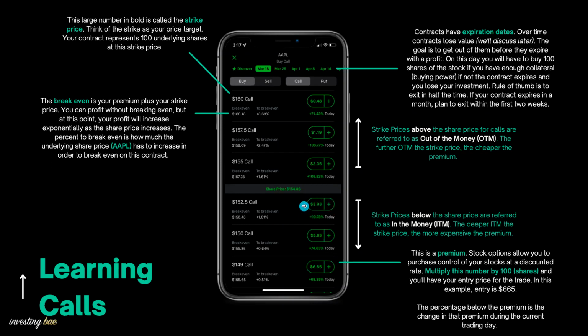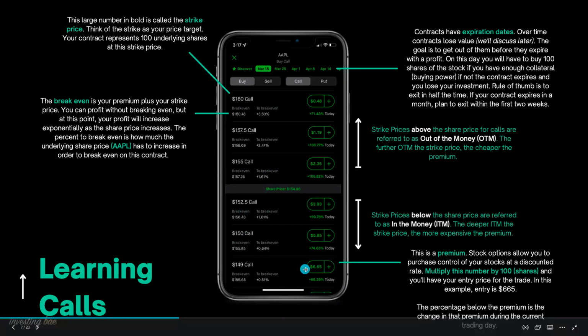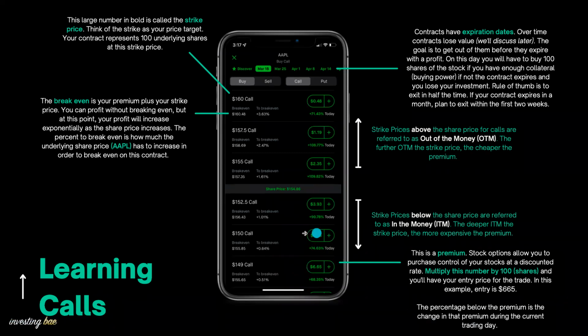So if you notice, as you go down on these strike prices, the premiums get more expensive. This one's $665. This one's $585. But these strike prices down here below the share price, these are called in the money. And the further you go down, it's deeper in the money. I call them Pelosi plays, because if you guys have ever seen Nancy Pelosi's trading, she always goes really deep in the money, but there are benefits to that. And we'll talk about that in a second.